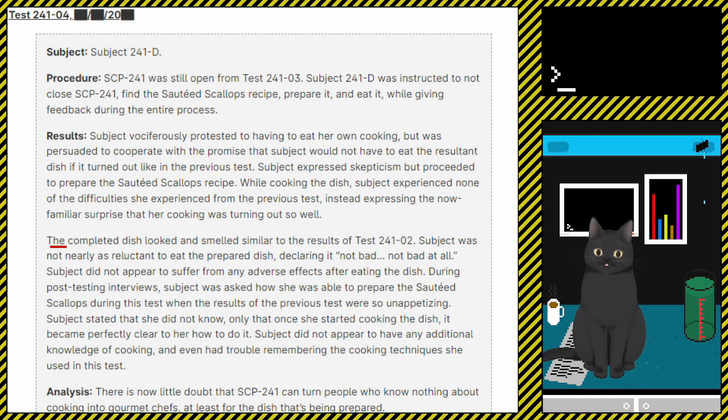Subject did not appear to have any additional knowledge of cooking, and even had trouble remembering the cooking techniques she used in this test. Analysis. There is now little doubt that SCP-241 can turn people who know nothing about cooking into gourmet chefs, at least for the dish that's being prepared.